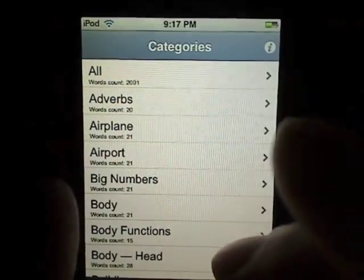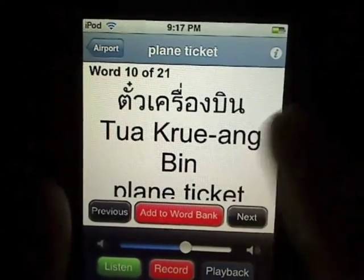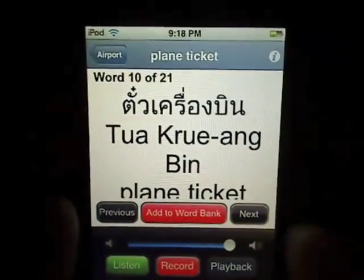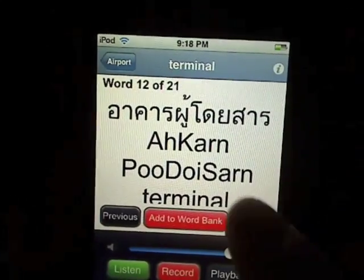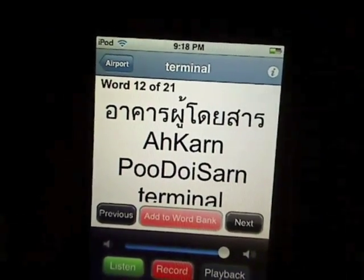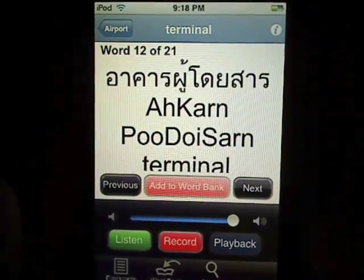Now, you have a lot of categories here. You go within a category, look for the English version of the word you want to say in Thai, and you can read it there in the Thai script and listen to it. So that's pretty handy, right? And then you can skip through the list here if you wanted to learn these. Let's say I particularly wanted to memorize how to say terminal in Thai. I can add this to my word bank, which we'll get back to later, and that's just a collection of my favorite words that I want to work on and test myself on later.